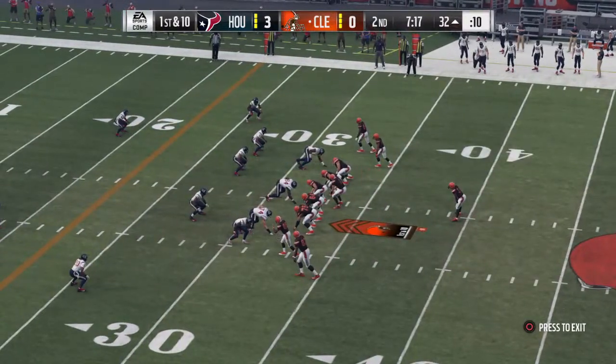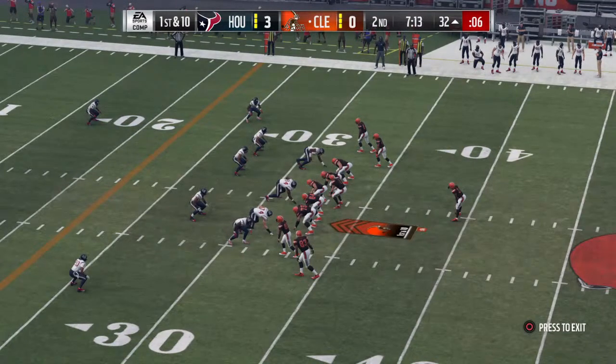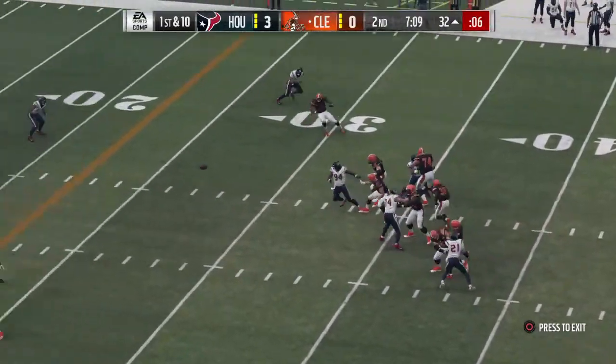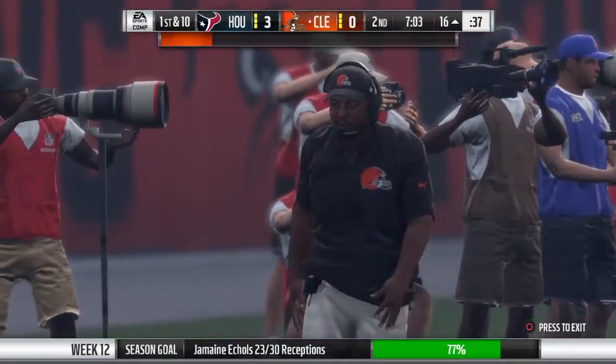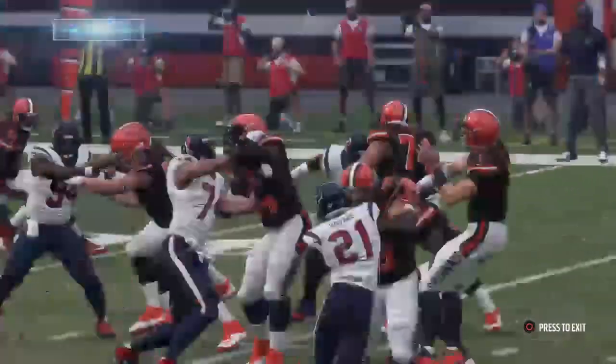Set. Green 39. They'll look to throw here on first down. Got a man over the middle, and it's complete. And he's brought down. The Browns' passing game finding its stride. They've got another first down.